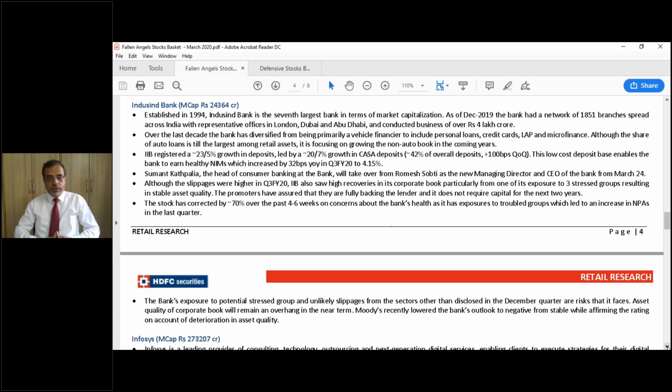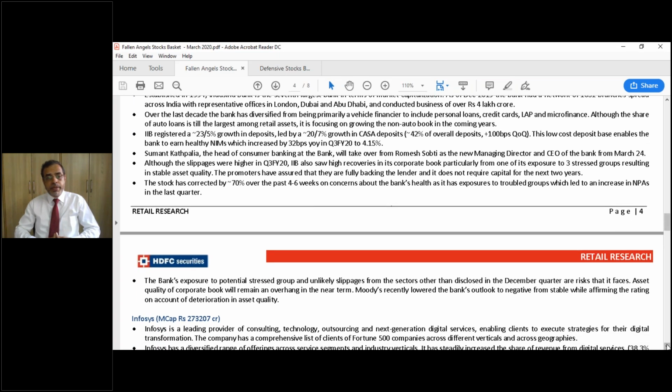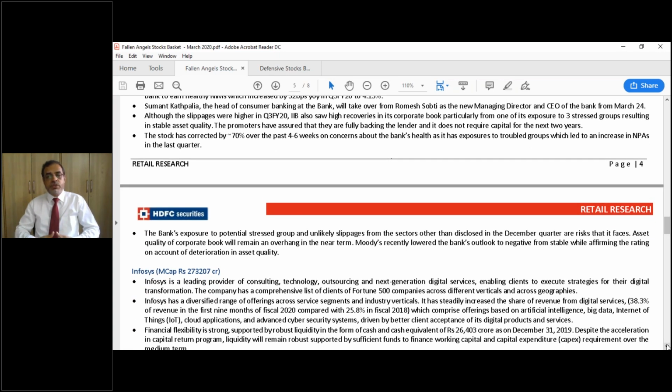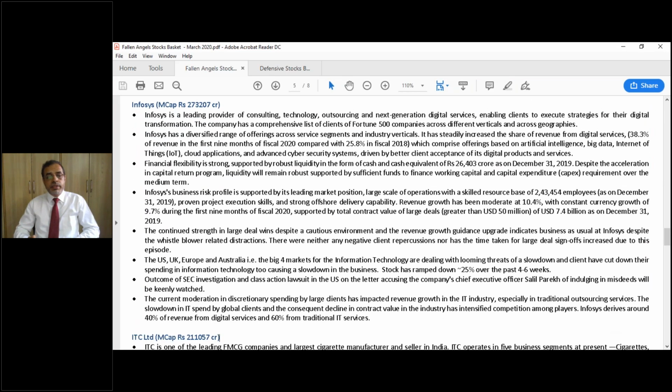The next stock is Infosys. There are issues about the SEC investigation, a class action lawsuit, and the bigger concern is the spending cutback by big clients because of the global economic slowdown. Due to these reasons, the stock price has underperformed, but the management, the structure of the company, and the digitalization of the company in terms of services all mean that whenever things come back to normal, Infosys will be one of the best companies to benefit from it.